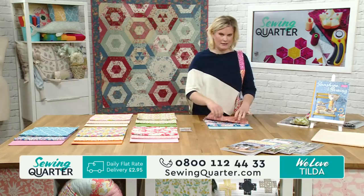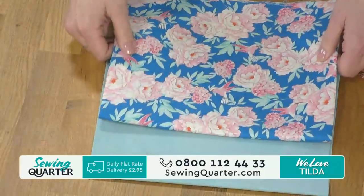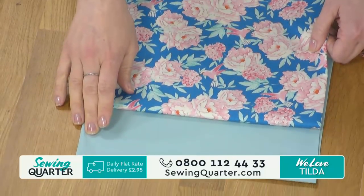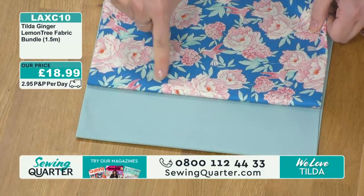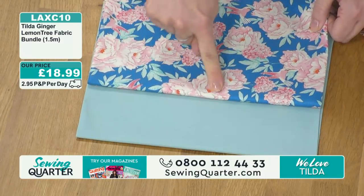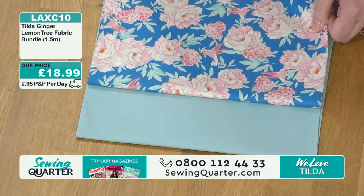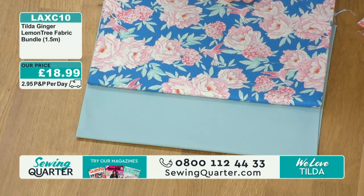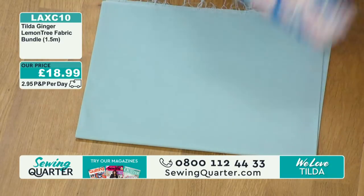Here we go. Let me show you these two different ones. So this is your vintage blue here, which is picking up this in the leaves. And there's your hummingbird, exquisite. So the vintage blue does that beautifully. But then what about vintage blue and ginger?